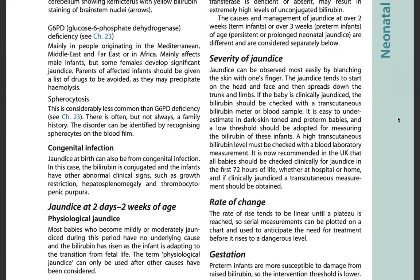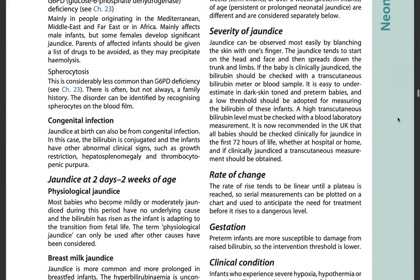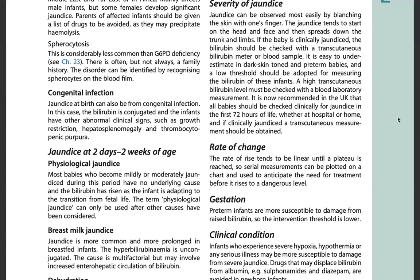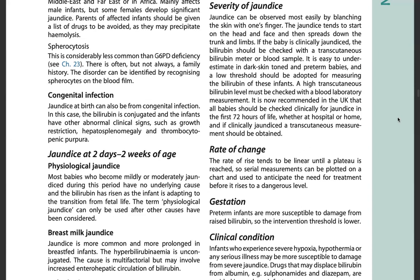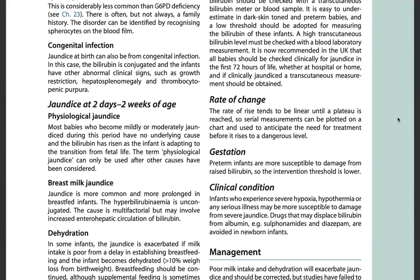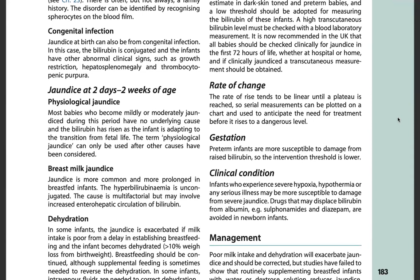Jaundice at 2 days to 2 weeks of age: physiological jaundice. Most babies who become mildly or moderately jaundiced during this period have no underlying cause, and the bilirubin has risen as the infant adapts to transition from fetal life. The term physiological jaundice can only be used after other causes have been considered. Breast milk jaundice is more common and more prolonged in breastfed infants. The hyperbilirubinemia is unconjugated. The cause is multifactorial but may involve increased enterohepatic circulation of bilirubin, and dehydration.